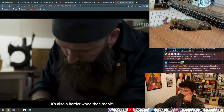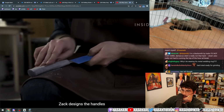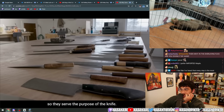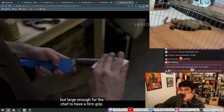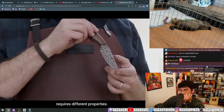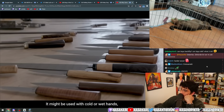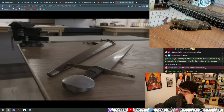It's also a harder wood than maple and requires more work to shape. Zach designs the handles so they serve the purpose of the knife. He makes kitchen knife handles slim, but large enough for the chef to have a firm grip. A hunting knife, on the other hand, requires different properties. It might be used with cold or wet hands, which can cause them to slip.